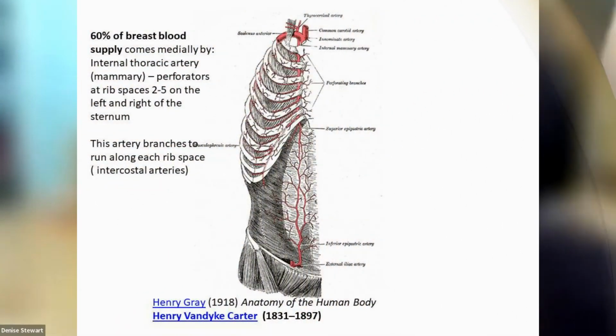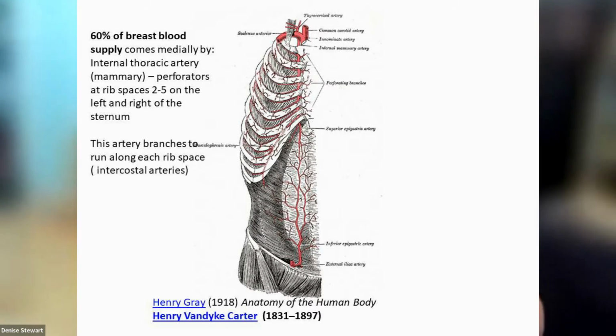The third thing is that we're looking at a completely different method of gaining stretch and relax when we're talking about arteries. What I found was that 60% of the blood that goes to the breast comes from the middle of the body. So let's have a look at that.